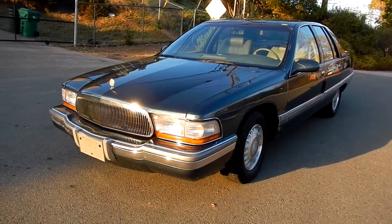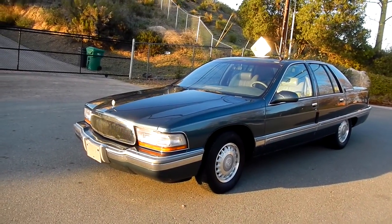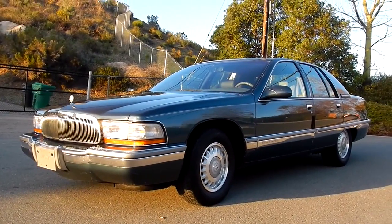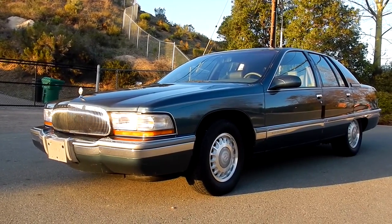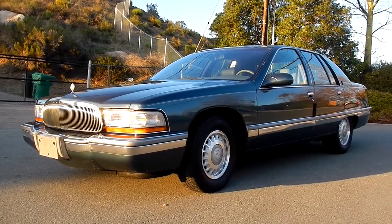I love these big 350 road cars like this. The Roadmaster and the Fleetwood for me are quite a toss-up because these are a little smaller and I do like it, although I like the bling of the Caddy. Stuff don't break on these like the Caddies. And it's a lot more durable, probably a better car. God, I like the Cadillacs too. So that's your once around and all that.